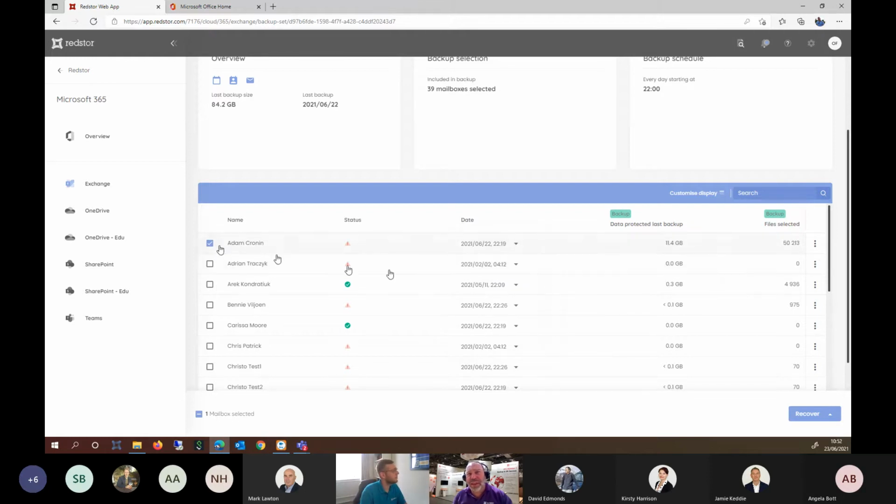So if I do a selection at this level and I hit the recover button at the bottom right hand corner, you'll see that I can output that user's email to a PST file. That's incredibly useful if an organization's been deleted out of Microsoft 365, but you still need to get your hands on historical data. So that's going to be quite a long restore.